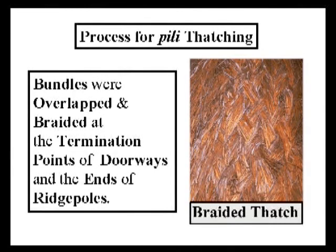We call this a cropital, making overlapping layers until the job was finished. Again, this shows you the braiding that occurred. This would occur on the side posts and also on the ridge post. Any place where fraying might take place, the pili patches then would be braided to give them stability.